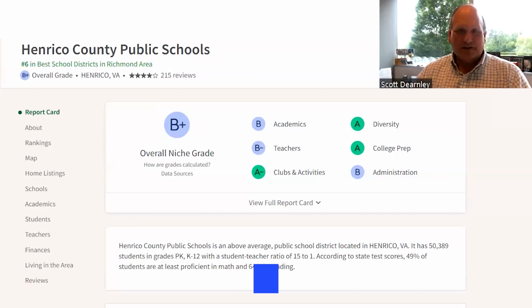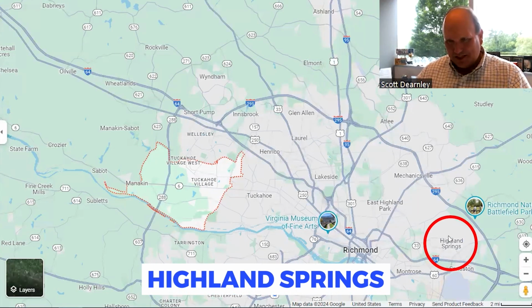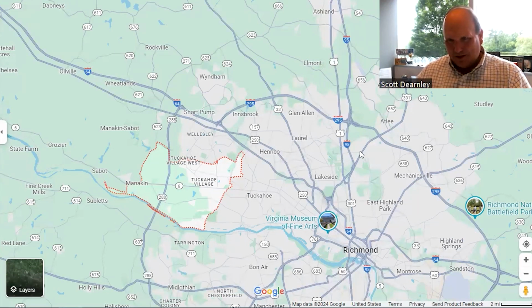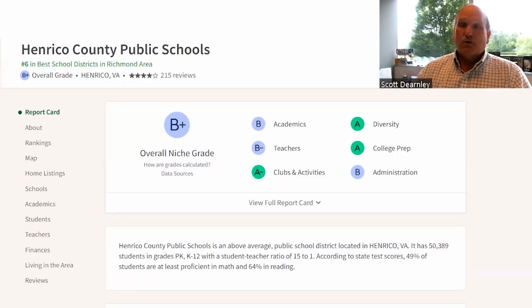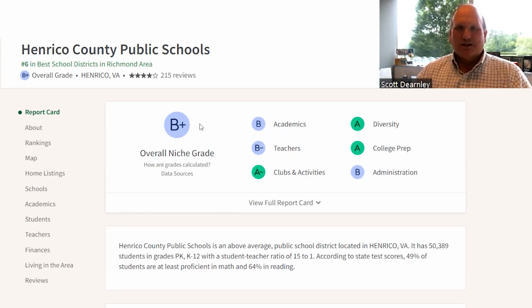So I'm just going to hop back here. Henrico County wraps around the city, all around the city here on the top end. We're out in Western Henrico. Highland Springs, this is Eastern Henrico. So as we wrap around the city, this is Eastern Henrico, this is Western Henrico. These schools in Western Henrico are much better. So my guess is Western Henrico is more like an A+, and Eastern Henrico is probably more like a C, and they average out to a B+. But either way, schools in Western Henrico are fantastic. You will not be unhappy with those.